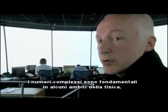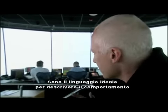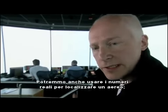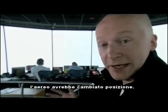Imaginary numbers are incredibly useful for working out the complex way that radio waves interact with each other. It just seems to be the right language to describe their behaviour. I mean, you could do these calculations with ordinary numbers, but they're so cumbersome. By the time you've actually done the calculation, the plane's moved to somewhere else.